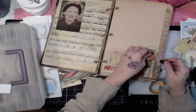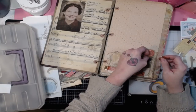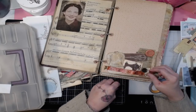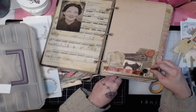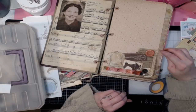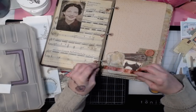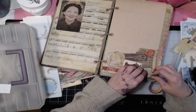Stick that button up there and then do a cluster of buttons here like that or something along those lines, and then that's what I'll do. I get it now. I'm figuring it out.